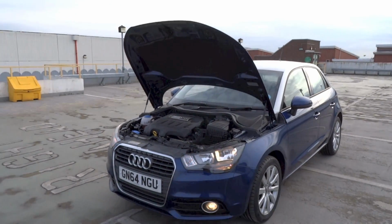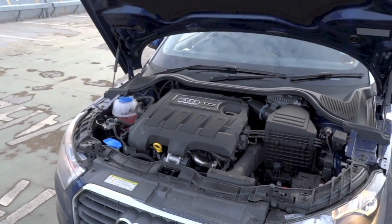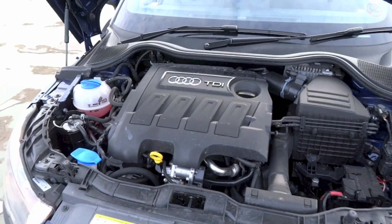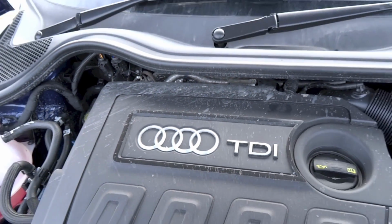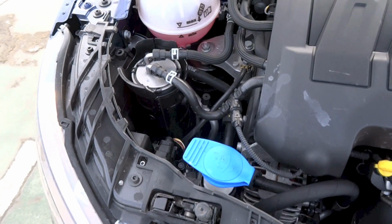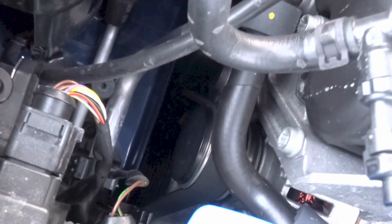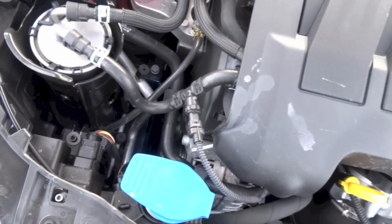This A1 comes with a 1.6 litre, dual overhead cams, 16 valves, turbo diesel inline 4 with common rail direct injection. The engine produces 103 horsepower at 4400 rpm and 250 Nm of torque between 1500 and 2500 rpm. 0 to 62 miles per hour or 0 to 100 kilometers per hour is achieved in 10.7 seconds, all the way to a 118 miles per hour or 190 kilometers per hour top speed.